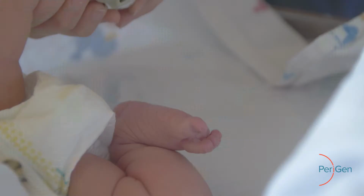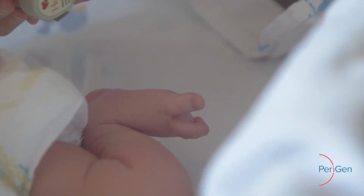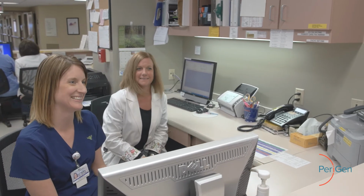I remember one patient saying how great it was because she's like, oh, so you can see what the baby's doing out at the desk? And so that was really encouraging, that they knew that we could see everything that was going on basically with the baby at all times.